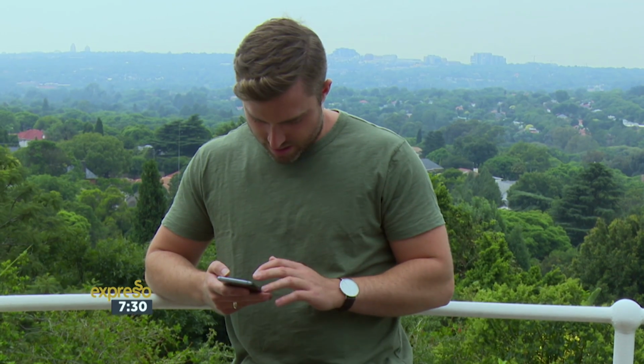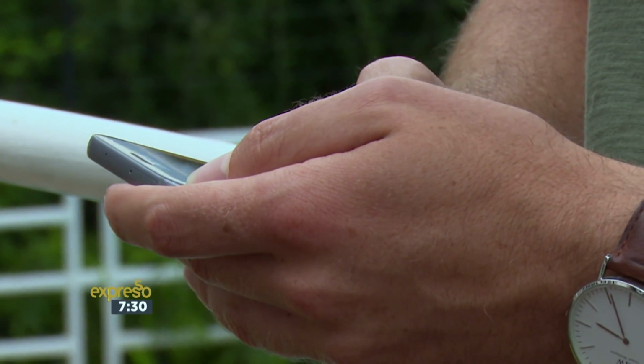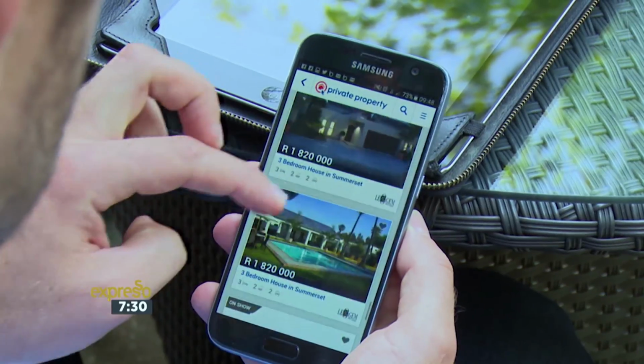As a first-time buyer, what entities can one purchase in? There's so many options nowadays. You can buy it in your individual name, you can buy it in the name of a trust, you can buy it in the name of a CC or a company. Because this is your first home, it's probably going to be your primary residence. So we always are of the opinion that buying your first property that you're going to be living in must always be done in your individual capacity. Lisa, what are your top tips for a first-time buyer?